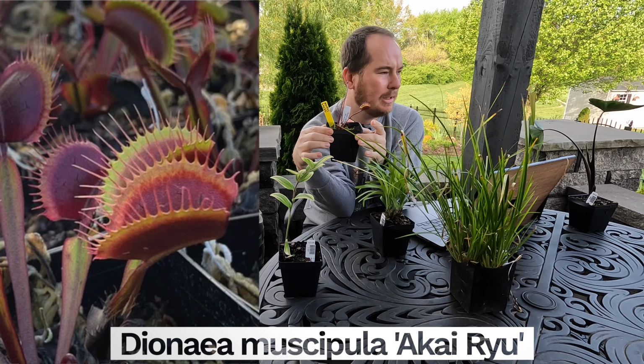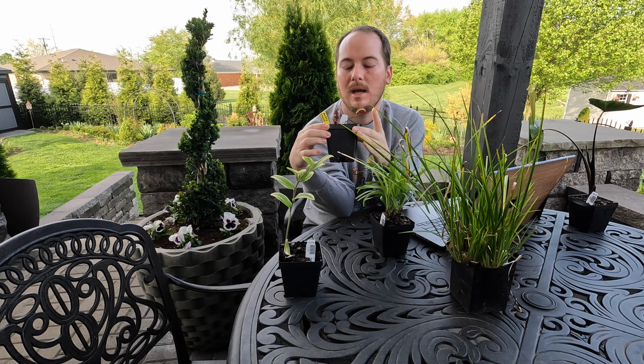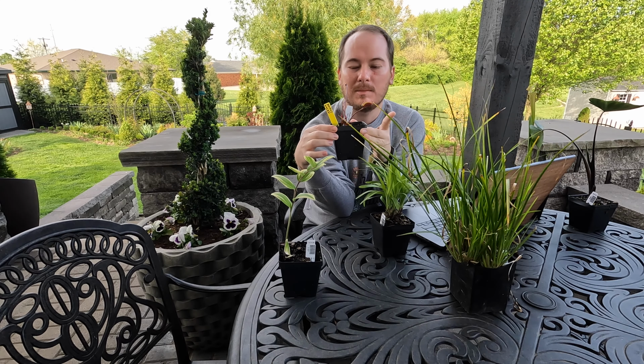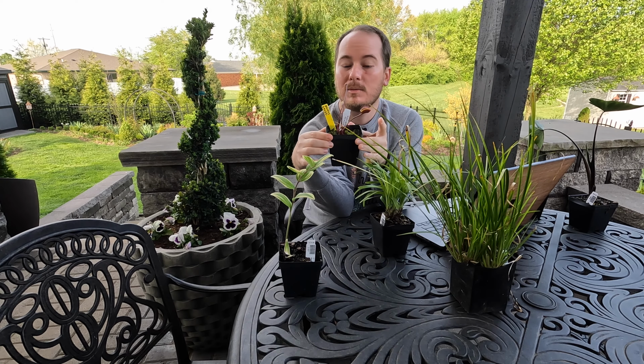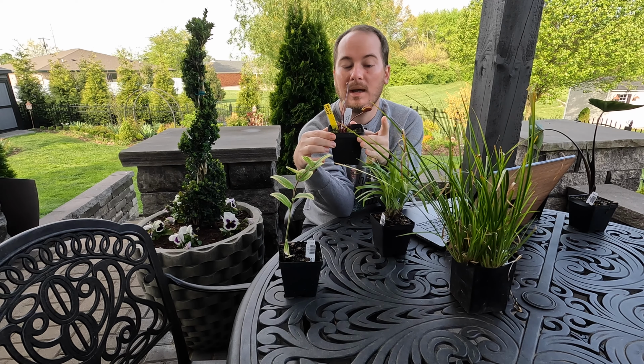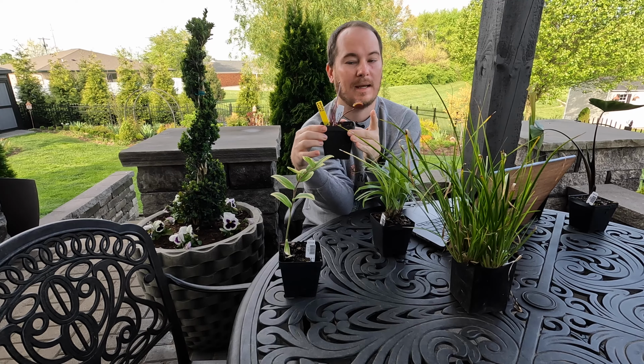But I'm also going to put this one over near the fountain as well, because it also enjoys moist conditions and a fair amount of light. So that fountain splashing will keep the ground wet around it. And this is also supposed to be a perennial too, but just because it's red, I thought was really striking. It'll make a nice stark contrast to the other plants I have in that location.